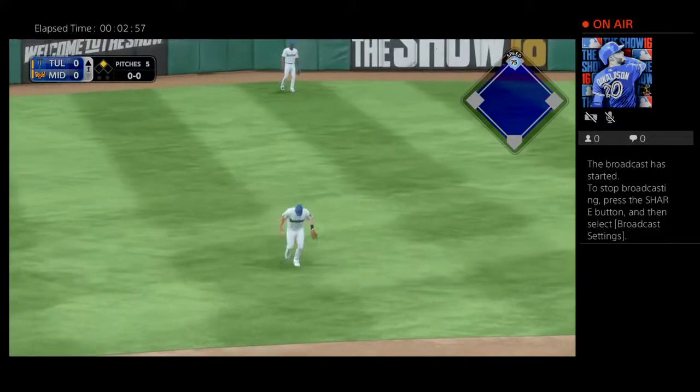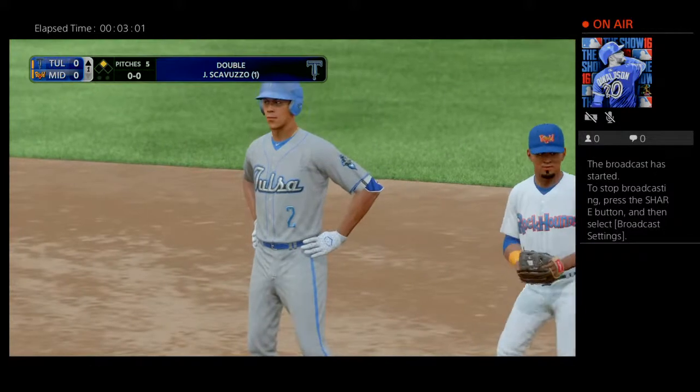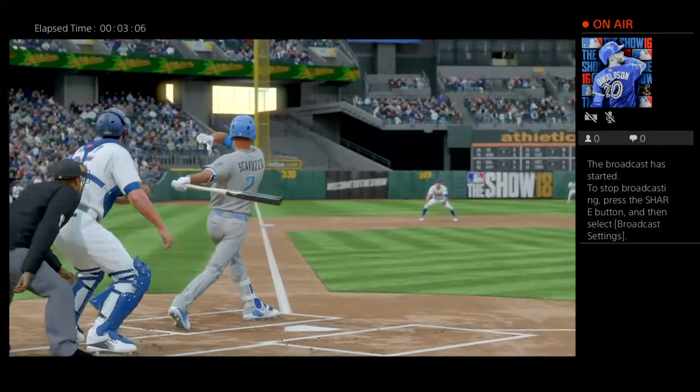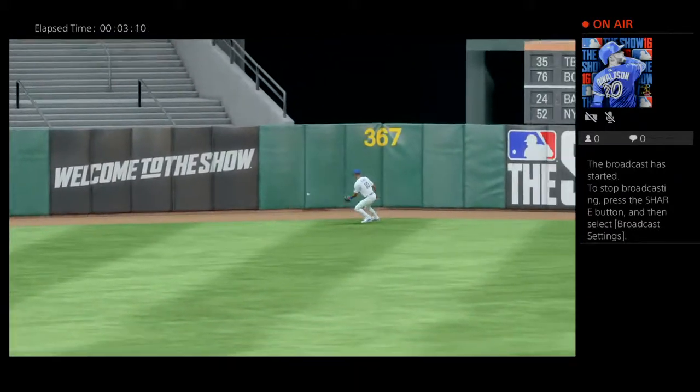And he'll pull into second here with nobody out. Now that is the way you want to start a game on the road. He comes out swinging and stands at second as the first base runner of the night. Now we'll see if his teammates can pick him up and if they can punch first.